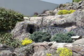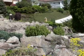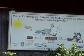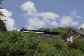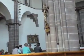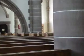People build little toy railroads on the side of their hills. They're very into decoration, and they spend an awful lot of time in the details of living. And they're very into solar power. This church, for example, has an entirely solar generated roof, and it goes back to the grid.